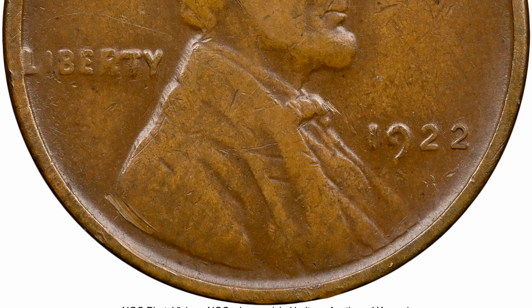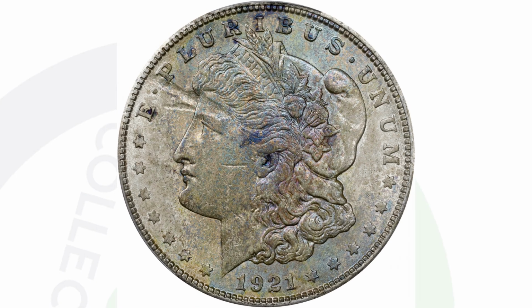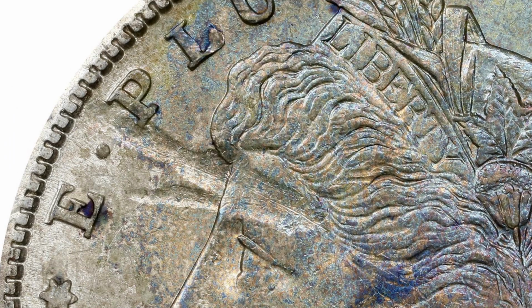Now here is an old silver Morgan dollar. This also has a strike through error on the obverse of the coin. You can see it going through the head there all the way to almost the rim or the edge of the coin there. So that is a strike through error taking place.